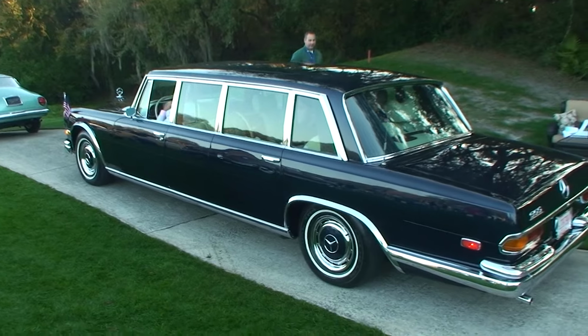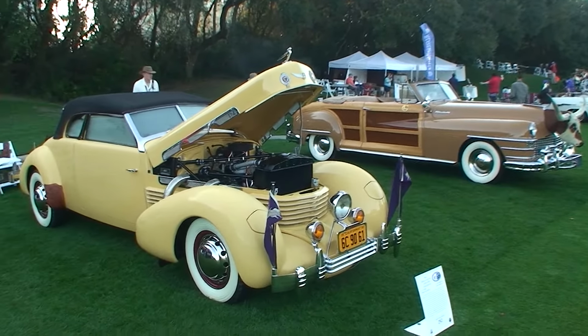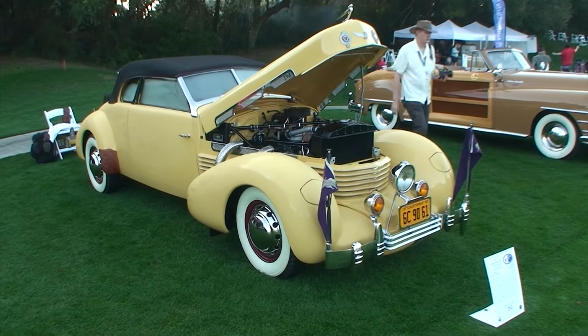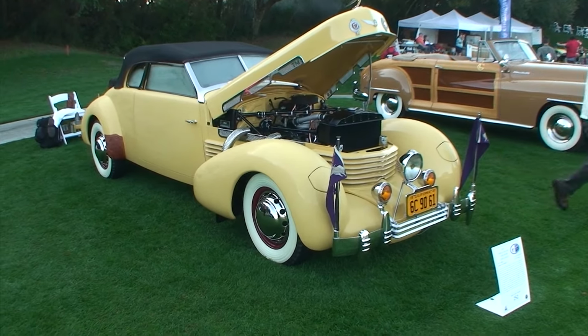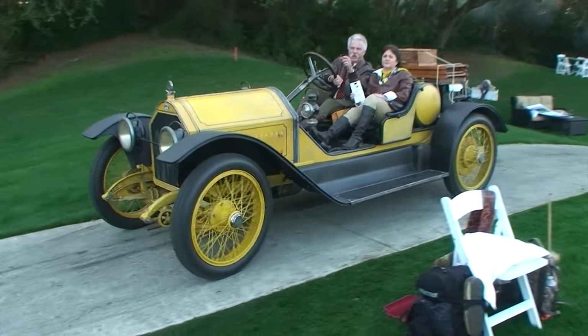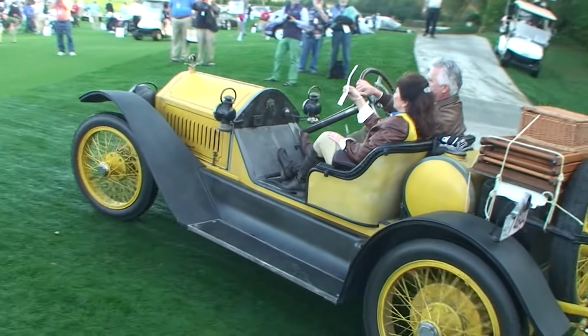That is very long. Finishing off the cars of the cowboys. Oh my god. This is Tom Mix, and he was killed in this very car. This is a Stutz again. Incredible. As original condition. Look at the costumes and everything.